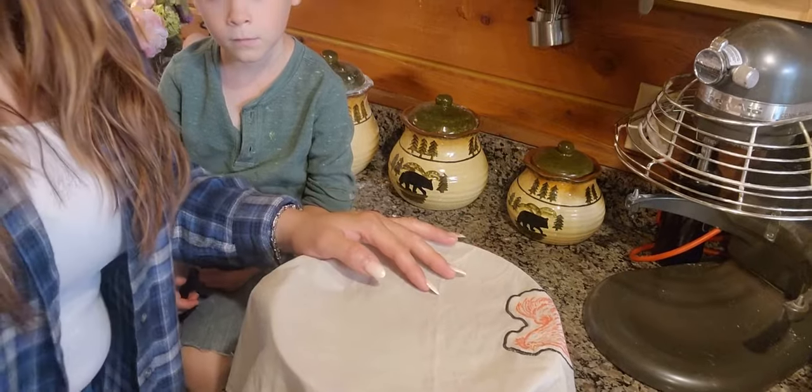I'm going to place it in my oven on the proof setting for about 30 minutes. And if you don't have that feature on your oven, then you can just put it in the oven with the oven light on, and that should be perfectly fine. Just set it in the warmest spot in your kitchen for about 30 minutes, and I'll bring you back in half an hour. Okay, well, that is proofing.